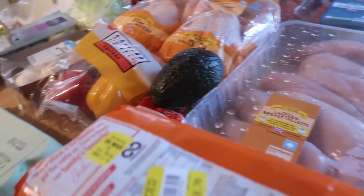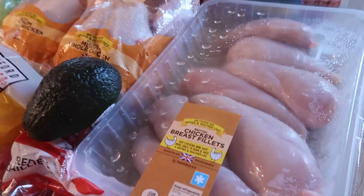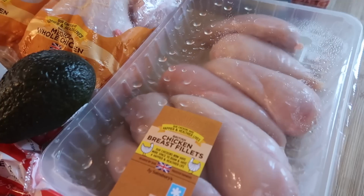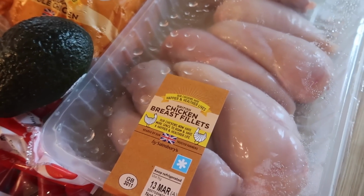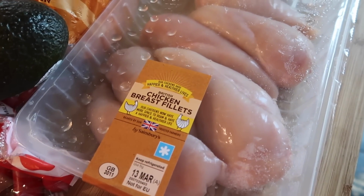So we will move on to Sainsbury's. So I've got some chicken breast fillets. I am going to do a Muscle Food order because I do like their chicken, but I just keep forgetting to do it. So I got some of this chicken breast. This works out just under £6 a kilo when you buy it this way.